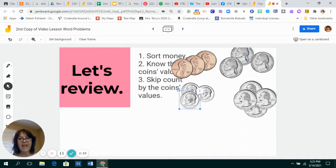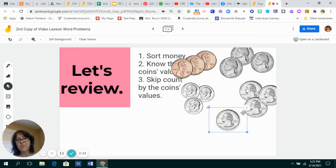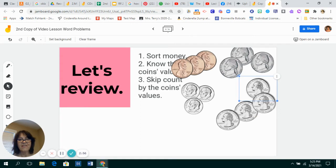Excellent job counting. And now we are here at the Theodore Roosevelt dime. And a dime is worth how much, boys and girls? Yes, 10 cents. So we're going to skip count them by tens. Ready? 10, 20, 30. And here is my favorite coin of all, the quarter. Quarters have our first president, George Washington, on them. And they're worth 25 cents. So this is 25, 50, 75, and $1.